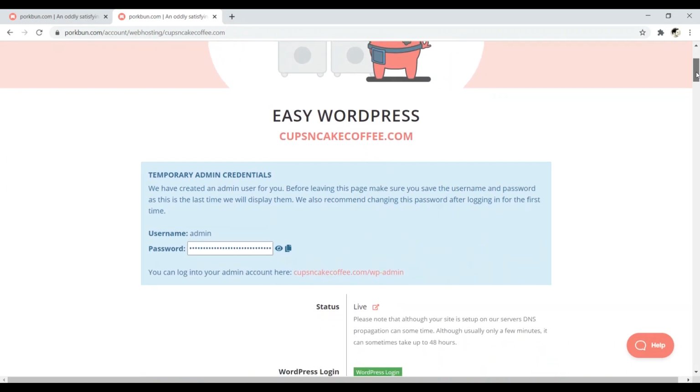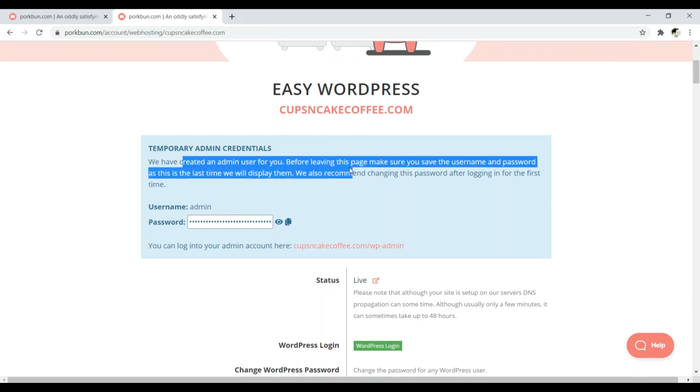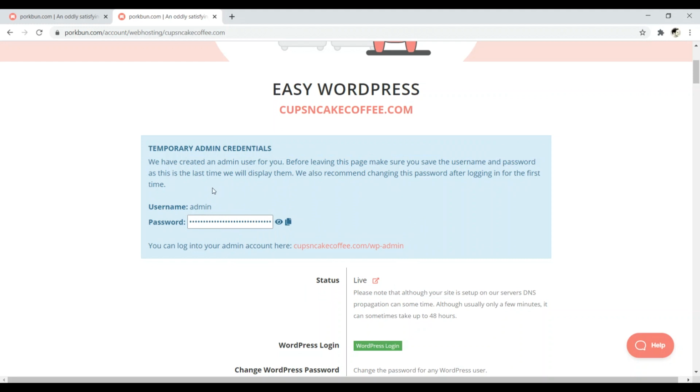All right, so there we go. So it's really that simple. Okay, so we have created an admin user for you. Before leaving this page, make sure you have your username and password, as this will be the last time we display them. So the username is admin, and then let's take a look at the password, and here is the password. So if you're going to do this, make sure to take the password as appropriate. Then we can just click over here, and that is it.